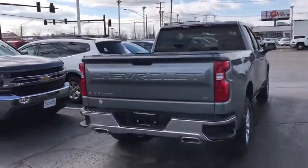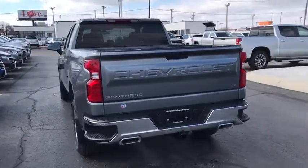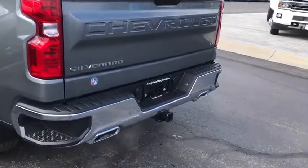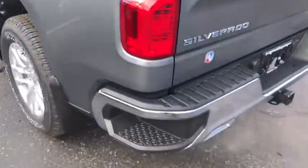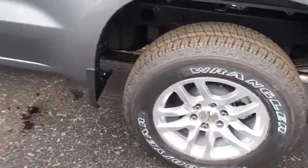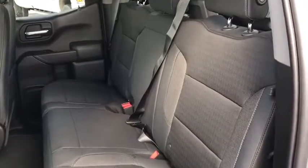Remote engine start, traction control, steering wheel audio controls, leather wrapped steering wheel, dual airbags, chrome mirror caps, power steering, floor mats, four wheel disc brakes, center armrest, heated steering wheel, heated front driver and passenger seats, power door locks, electronic stability control, power windows, trip computer, compass, off-road package, dual zone climate control.